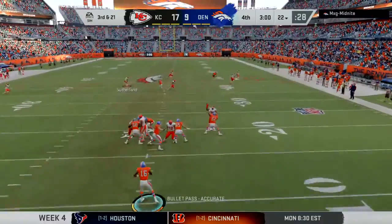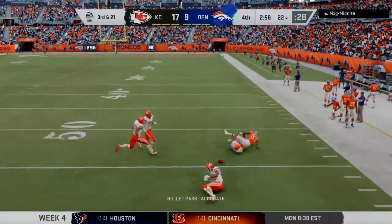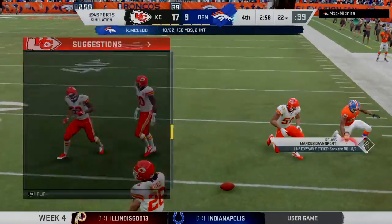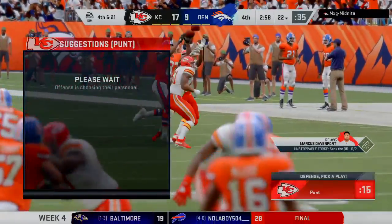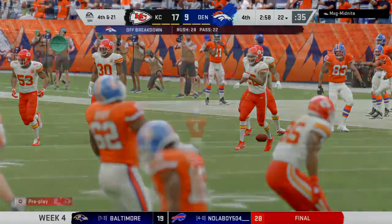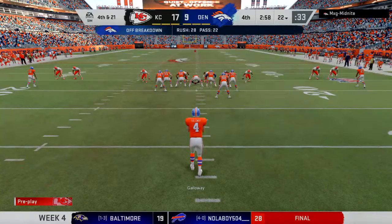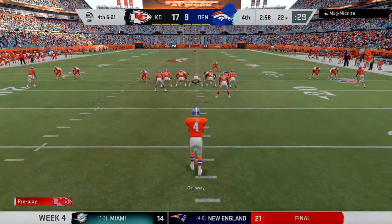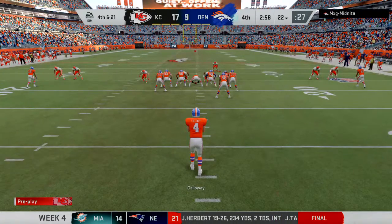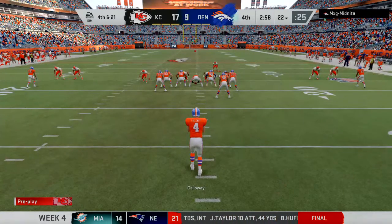Now on 3rd and long, they'll look to throw. And that is incomplete. You can tell they were hoping for a flag there offensively. Several on the sideline motioning. Hey, why not a penalty? Why not a penalty? What did you see? Yeah, I think you've got to let them play, and the officials are instructed, if there's contact coming from both sides, no flag. Let them fight it out. And forces 4th down.